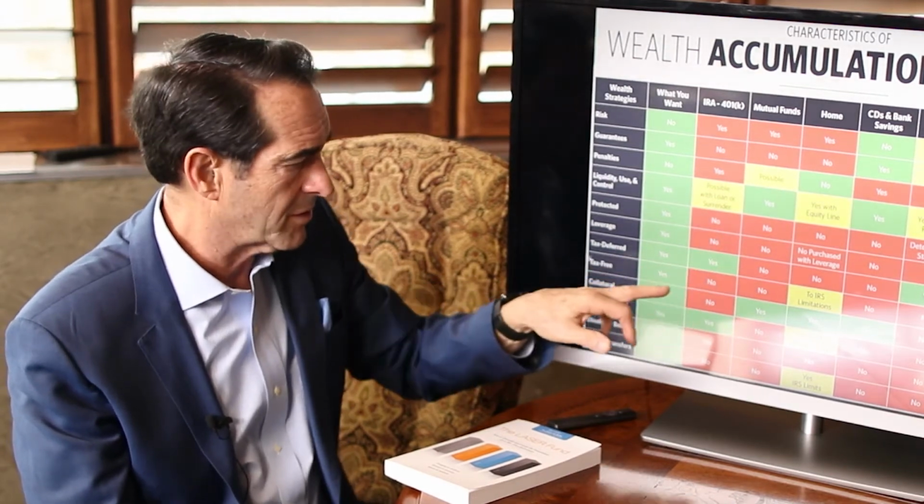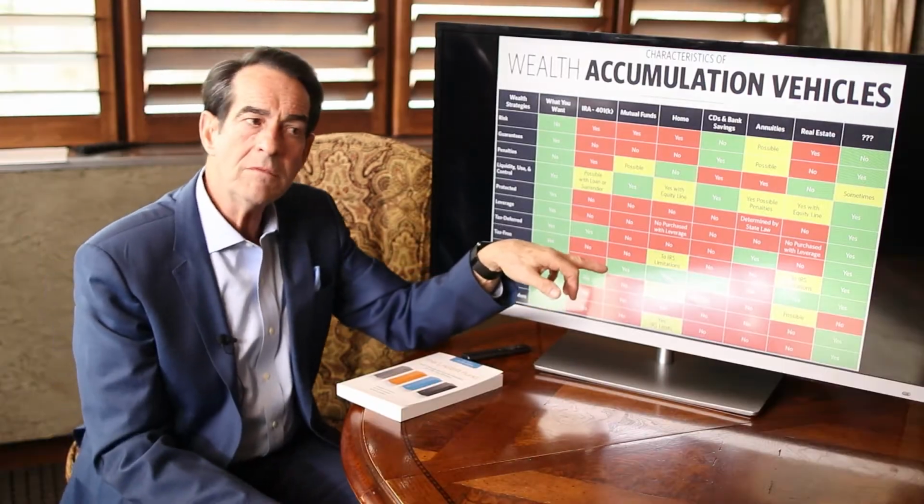That's only one of 2 green boxes. Protected, no. Leverage, no. Tax deferred, no. Tax free, no. Collateral, yeah, you can go to a bank and usually borrow money based upon what's in your brokerage account. But how about down here, tax deductible payments? No, not in a regular mutual fund. Disability benefit, no. Wealth transfer, no. Mutual funds only have 2 green boxes. So my clients were never happier than when they got their money out of the mutual funds and over here back in 1980.